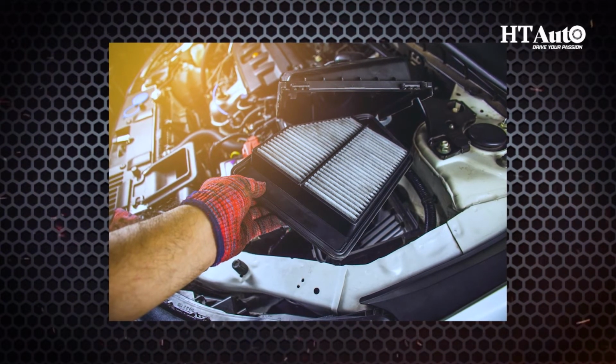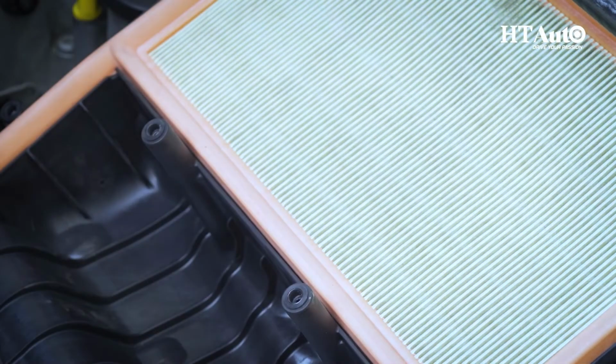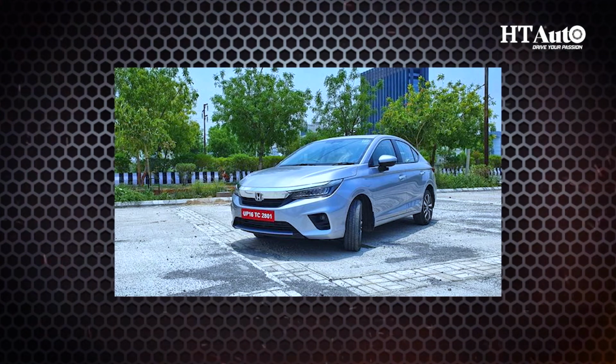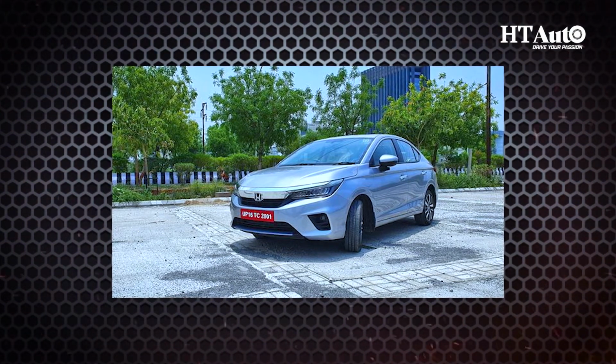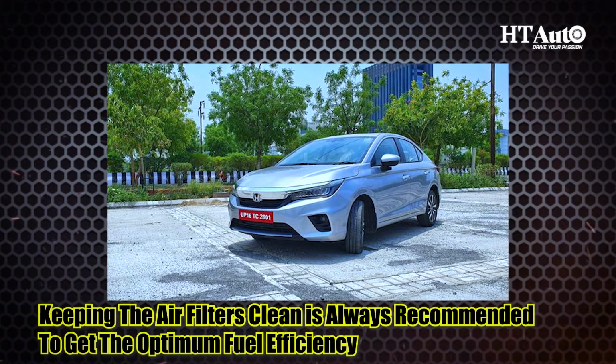The new generation engines with computer management systems usually pick up the dirty filter and feed the engines a lesser amount of fuel to compensate, which eventually reduces the performance. Hence, keeping the air filters clean is always recommended to get the optimum fuel efficiency.